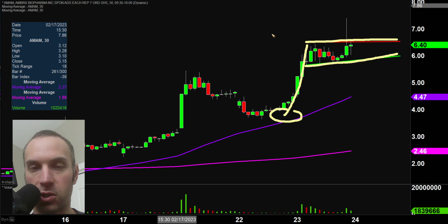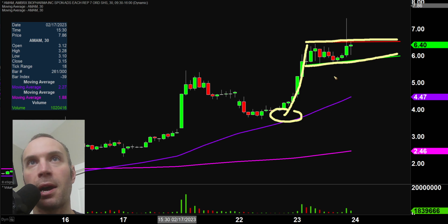So maybe NVIDIA was too high of a price stock for you, but you do like bull pennant patterns and you prefer things down below $10. Well, here you go, AMAM, bull pennant, and overall occurring in a nice upwards trend.